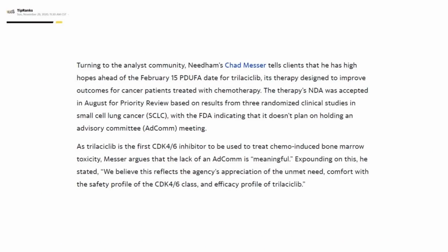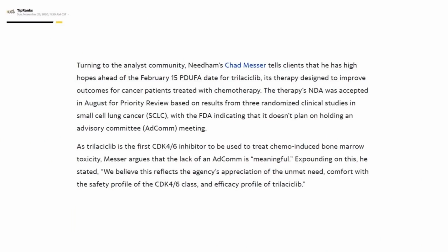Turning to the analyst community, Needham's Chad Messer tells clients that he has high hopes ahead of the February 15th PDUFA date for trilaciclib, its therapy designed to improve outcomes for cancer patients treated with chemotherapy. As a quick side note, that PDUFA date is basically the deadline that the FDA has to review new drug applications. Now, the therapy's NDA was accepted in August for priority review based on results from 3 randomized clinical studies in small cell lung cancer, with the FDA indicating that it doesn't plan on holding an advisory committee meeting.